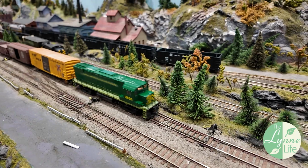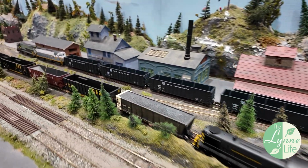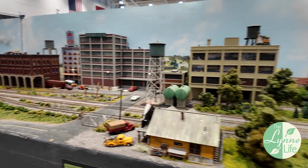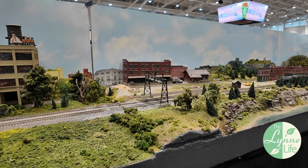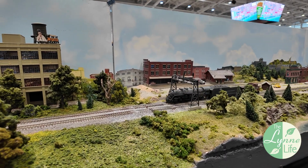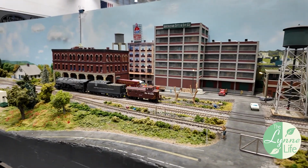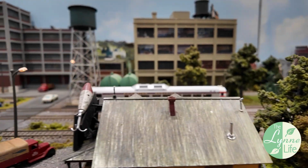Moving along, we've got an HO scale layout here. More traditional. This layout here, I recognize it, and it's one of my favorites. It's more my style, the style that I model. There's a locomotive with just a caboose in tow. One other going along too.